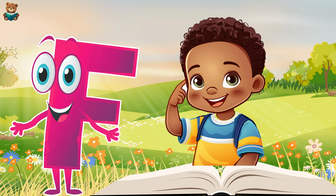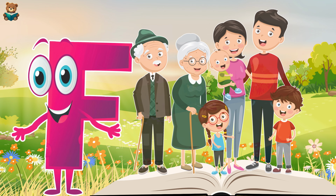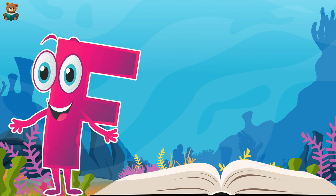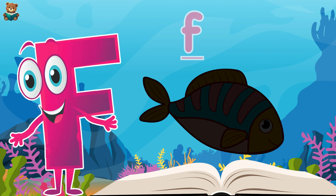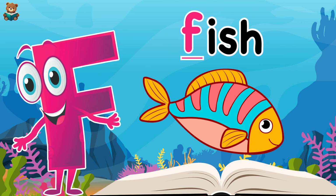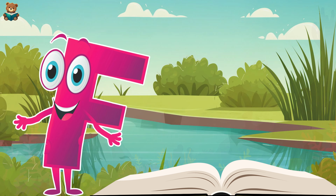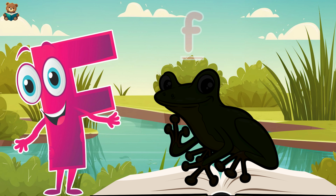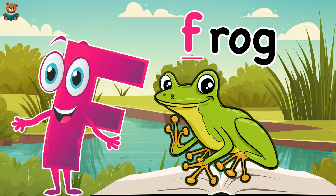Let's see if you can remember some things that begin with the letter F. Can you guess the picture? That's correct. Fish. Can you guess the picture? That's correct. Frog.